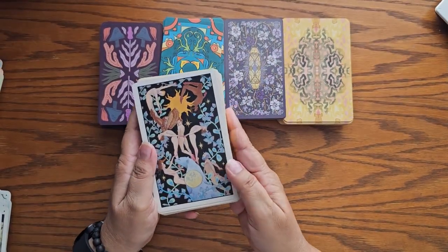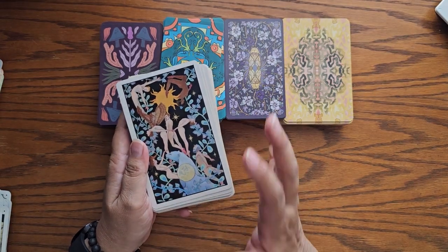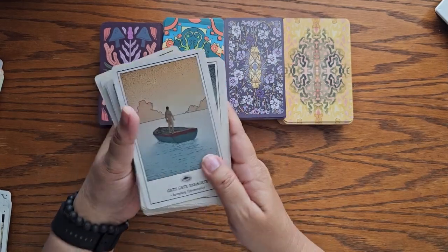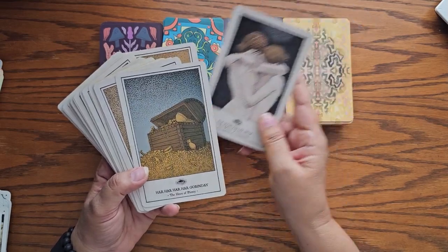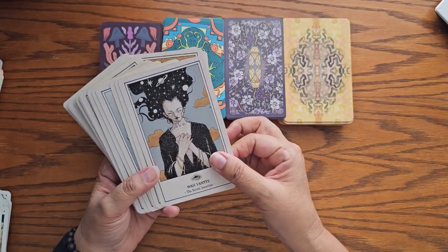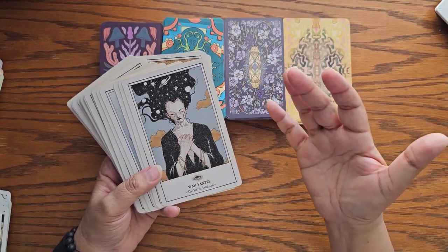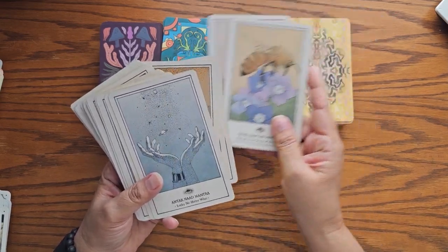This is the Mantra Oracle. This is another just absolutely stunning deck. The art is beautiful, and look at this. This is such a beautiful, calming style of art, and look, she has a universe just floating through her head, like everything's there. It is just a beautiful, beautiful deck.